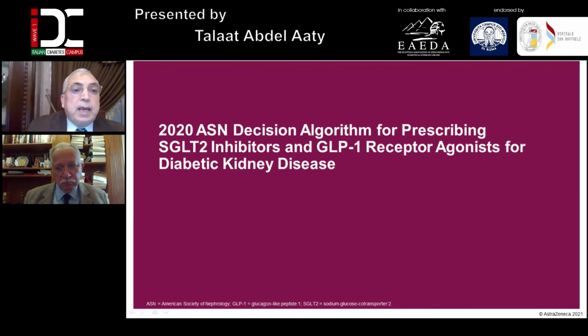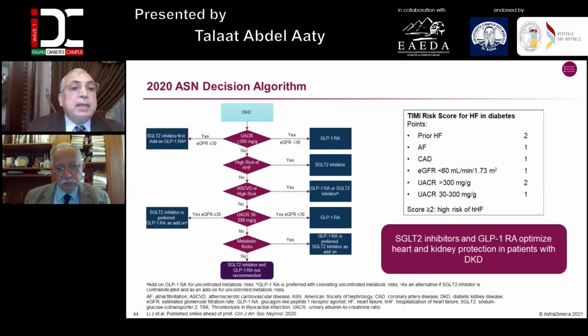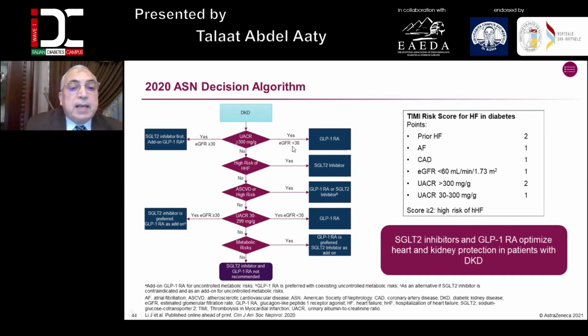Now we come to diabetic kidney disease. We finish cardiovascular, we come to diabetic kidney disease. As we see, diabetic kidney disease, urinary albumin creatinine more than 30, estimated GFR, urinary albumin creatinine more than 300, estimated GFR more than 30, we use SGLT2 inhibitor at first, prior to GLP-1. If the estimated GFR allows, we start by SGLT2 inhibitor. If GFR less than 30, we use GLP-1 agonist.